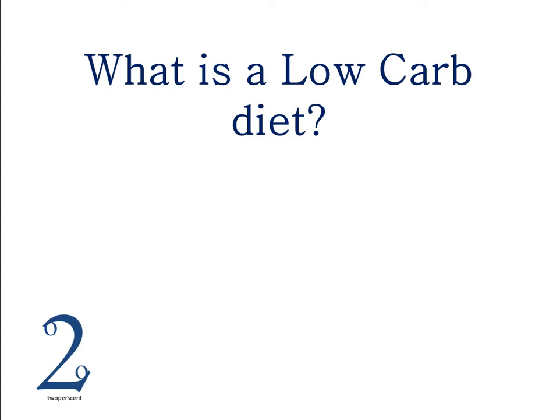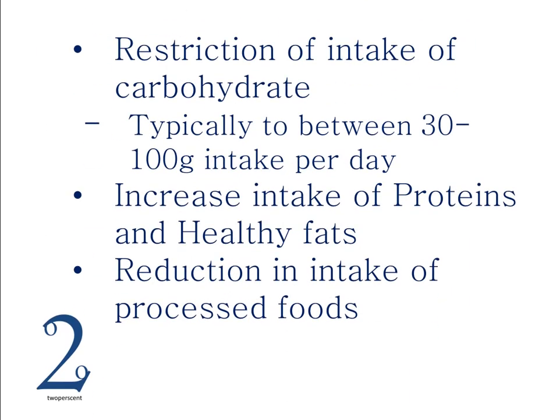It pretty much is what it says on the tin. A low carb diet is where you restrict the intake of carbohydrates, and usually you limit this intake to between 30 and 100 grams of carbohydrate intake per day, and that really depends upon the severity of the low carb diet that you are aiming for. Some of the low carb diets, like the Atkins diet, is literally as few carbs as you can possibly eat. Because you are massively restricting your carbohydrate intake, to maintain your calorific intake so as not to go hungry, you increase your intakes of proteins and healthy fats.